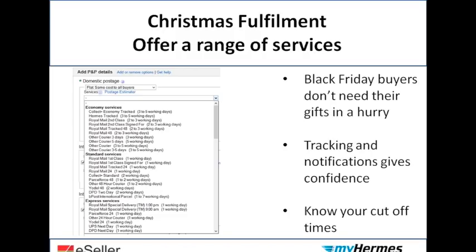So definitely for Black Friday, consider any gift sets that you're offering, put them on an economy service regardless. People don't need them in a hurry. They're not paying top dollar. They're looking for a bargain, so give them a bargain service. Obviously allow them to upgrade to next day delivery if they want to, but guide them towards an economy service.